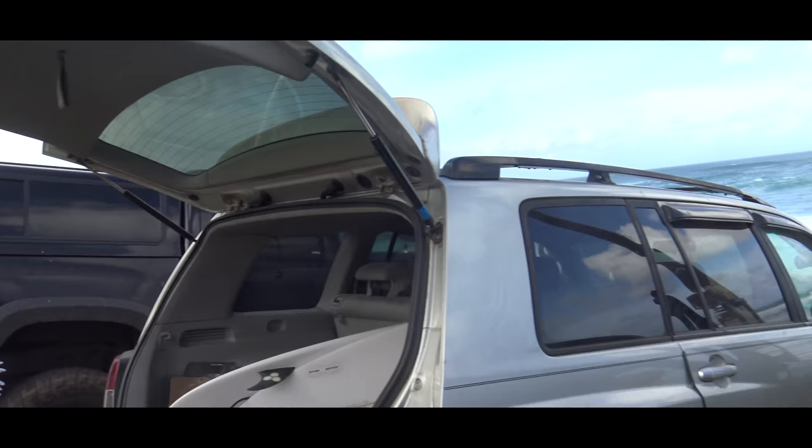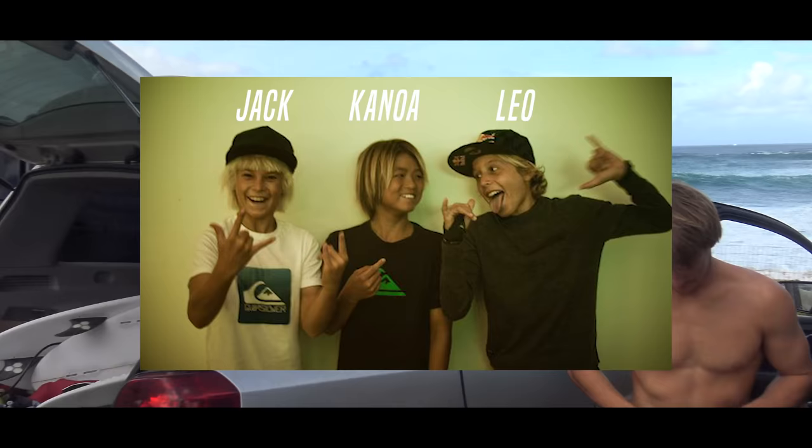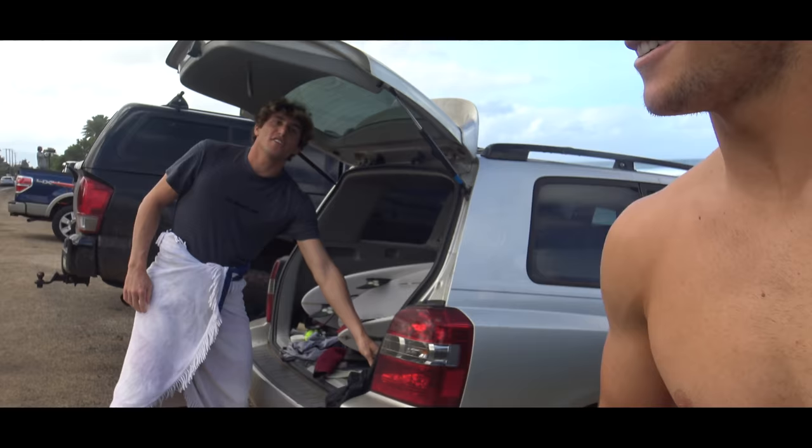Jack's been putting weight on him. If you saw us as kids, I was a skinny little kid. He was always bigger than me. Still taller, but Jack's put on a bit of weight.